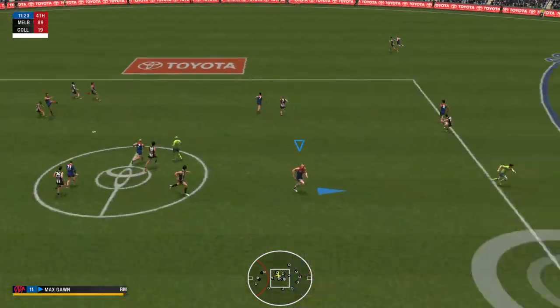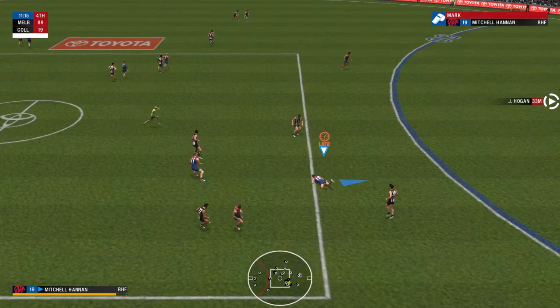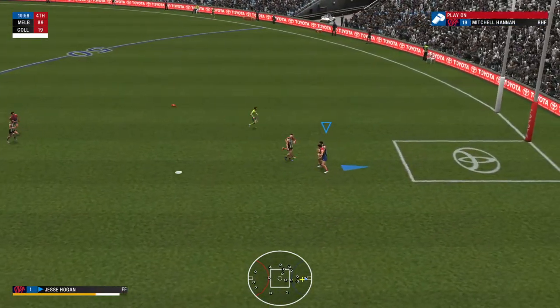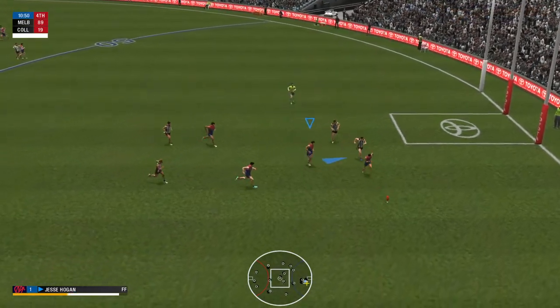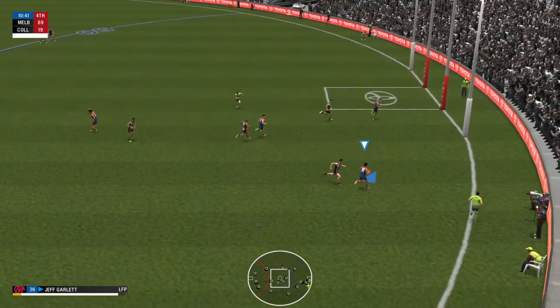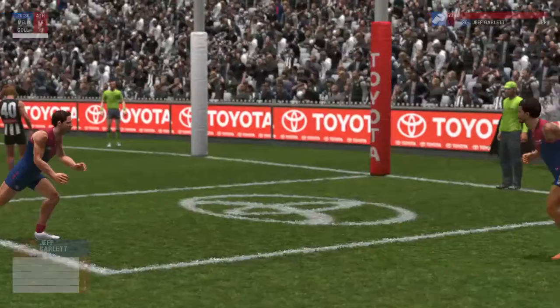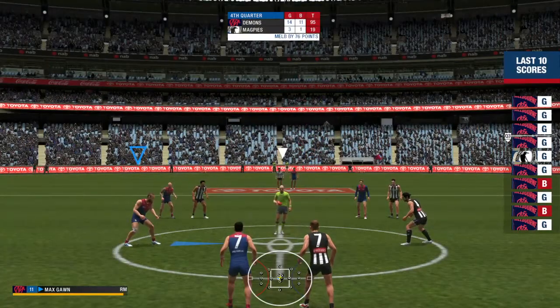Hibbert is able to grab it on the half volley. Hannon marks it. He chooses to play on. Probing kick inside the 50. Gallup steers the ball towards goal. Melbourne nailing the coffin shut.